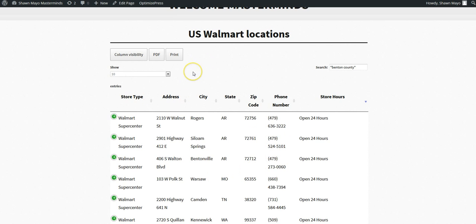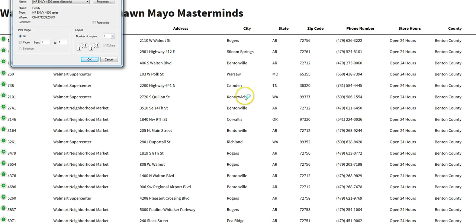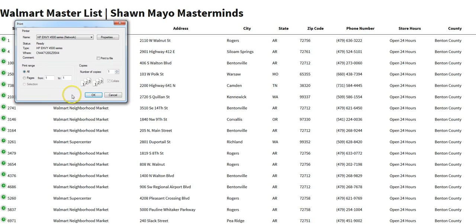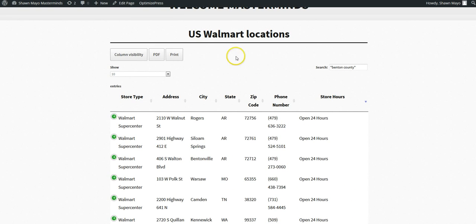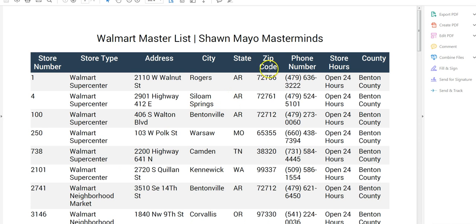Now, if you want to print this after you've done your search, you can just click on print, and it's going to put it in this format and bring up your print options, and you can print to whatever printer you have. Now if you want to download it in PDF, it makes a very nice PDF that you can also print out later. I don't recommend you try printing the whole list or printing the PDF. It will take a long time, and it could freeze up your computer.